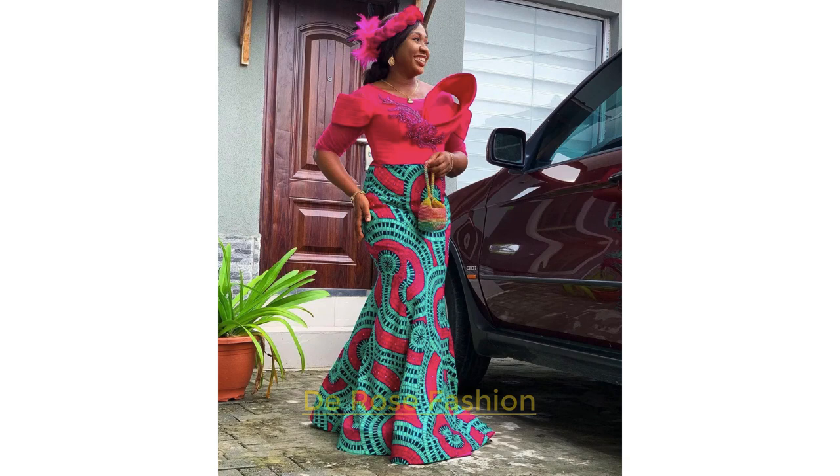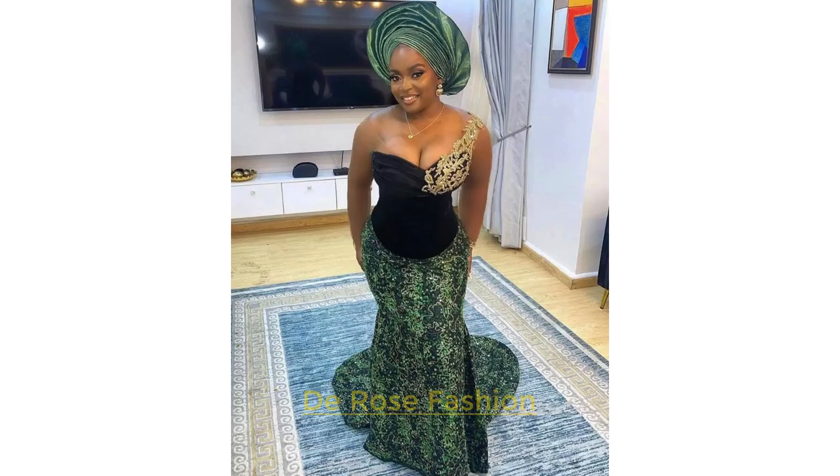You don't have to say, as it's looking good on them this way, how is it going to look on me? It's going to look good on you. If you want to make them, your designs can be taken.